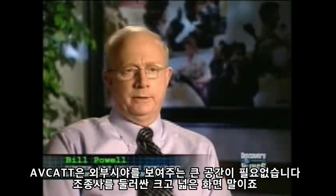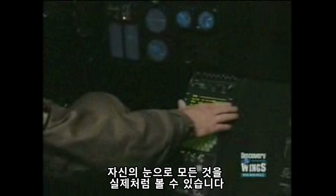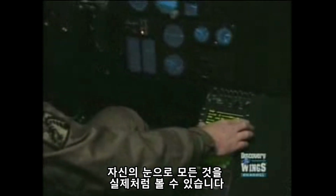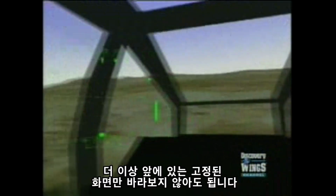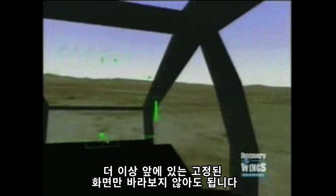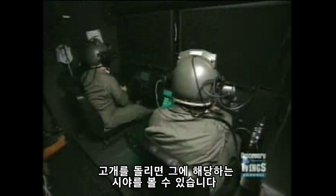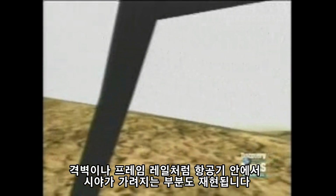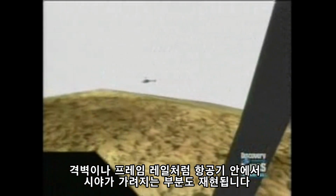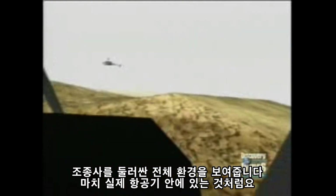You don't need that big space to have the outside visuals, the big wide displays around you. Now you've got all of that with great fidelity presented to him in his eyes. He has the same field of view as he would in his aircraft. He's not tethered to fixed screens in front of him anymore. He has the field of view and a field of regard of his head movement. Where he looks, he sees the outside world. Where he sees an obstruction in his aircraft, he sees a bulkhead, a frame rail. It brings the whole environment around him just like he's in his real aircraft.